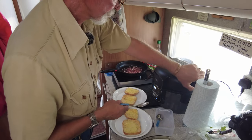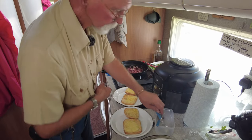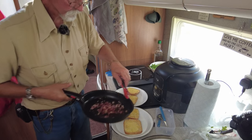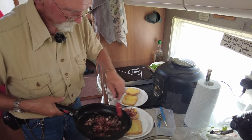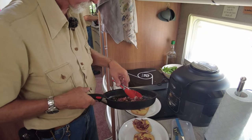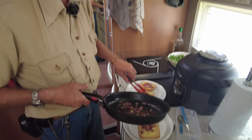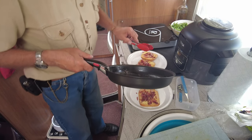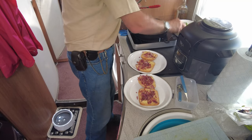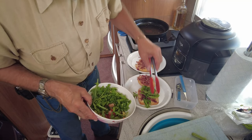That's your ciabatta. Drop that down, turn that off. Next, a bit of the onion on there, like so. The caramelized onion. And then on top of that goes some of your rocket.